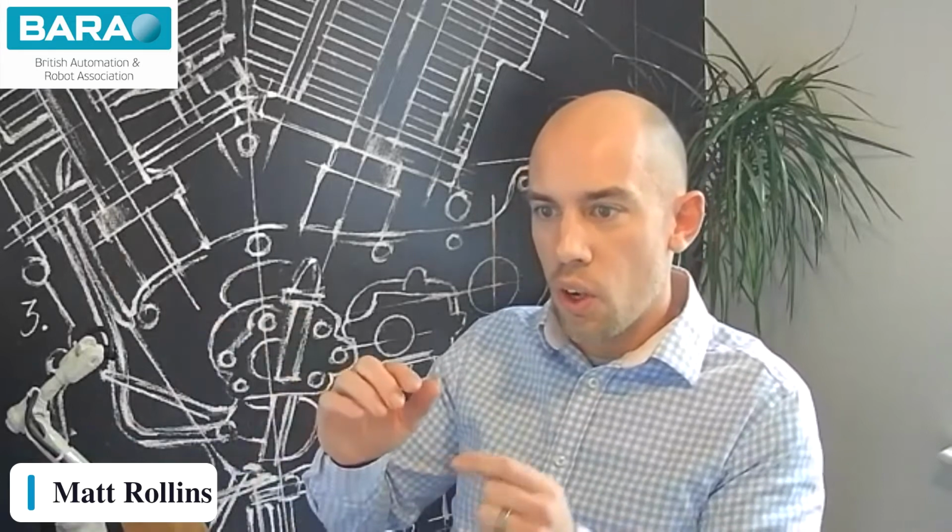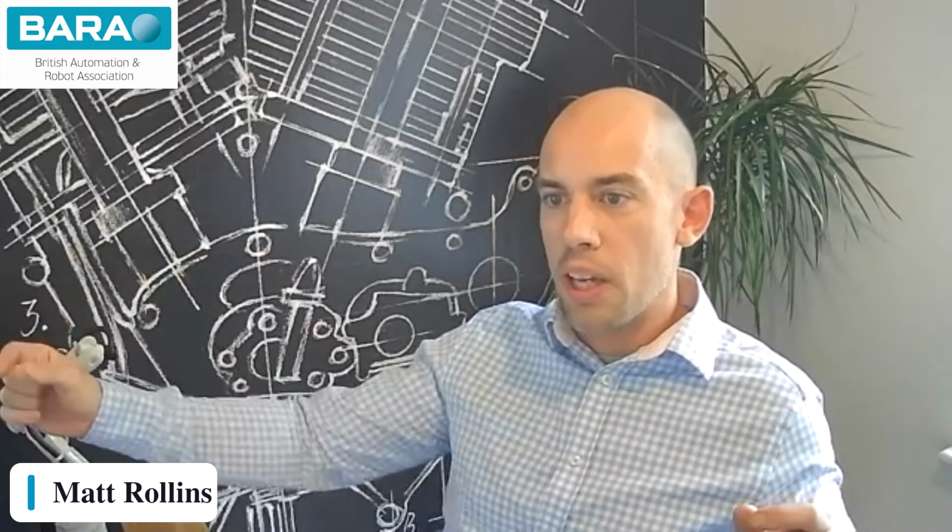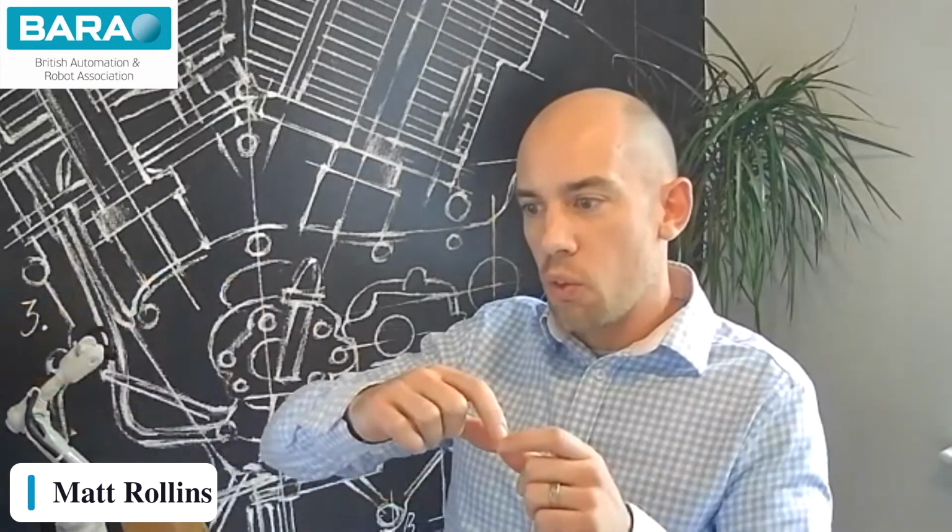AGVs require some kind of infrastructure, be it a magnetic tape that can be in the floor or sat on top of it, or even QR codes, so it goes from one QR code to another. I think one of the advantages of the AGVs in applications that we'll see, so in automotive, where you're following a track and you're going from one position to the next, where an AGV can be very useful, is that you know how long it takes to get from A to B, because it is always following that route, and it doesn't divert off that route, so it can be beneficial for those kind of applications.